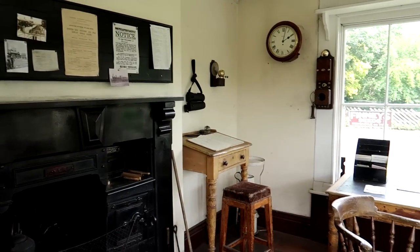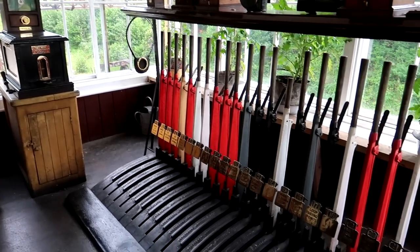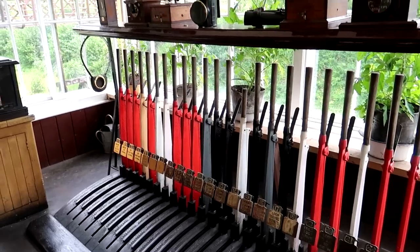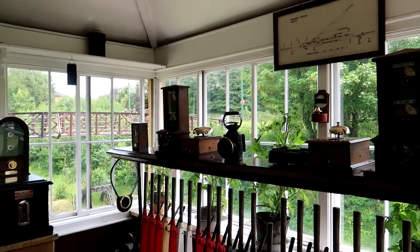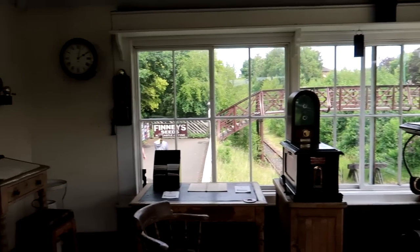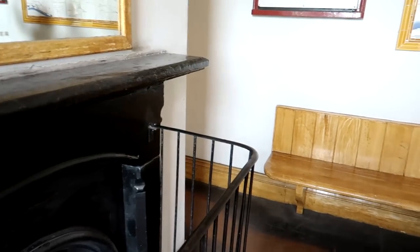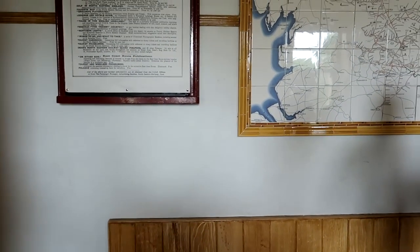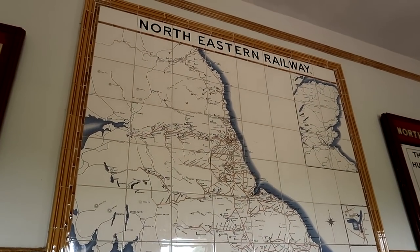Here's a look then inside the signal box just here. Got the signals just down here, there you go. This old train station down here. Quite interesting to see. Tell you what, the ice cream was absolutely delicious as well. Really nice. Just in the station area now. Got the waiting room here. There's a big map of the network up here as well. The North Eastern Railway.